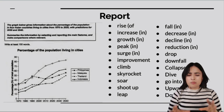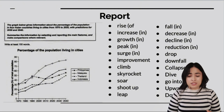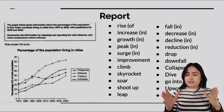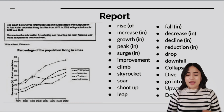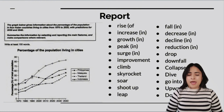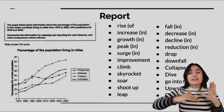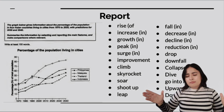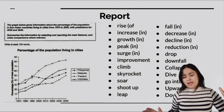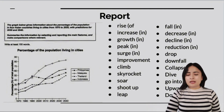If certain information has hugely increased, then you can use words such as skyrocket, soar, shoot up, leap. If there is a severe downfall, then you can write downfall, drop, collapse, dive, go into free fall. And if you see an upward trend, if it is increasing for a certain period of time, you can write upward trend, and if it is decreasing for a certain period of time, write downward trend. So in this way you can be writing the report.